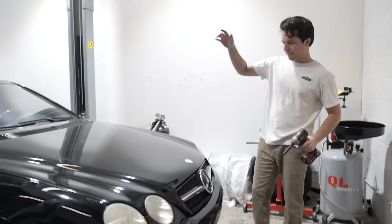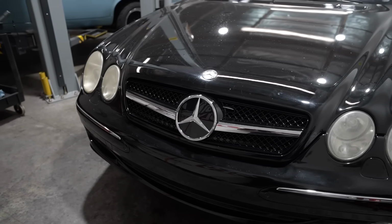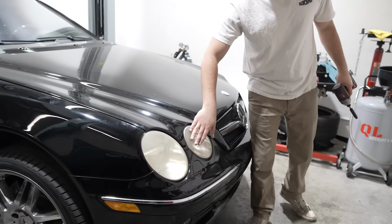So just, there you go. Kind of like a mix of blacking out the grill, but just making it a little bit more modern. So next up, we gotta really start working on bringing these headlights back to life.